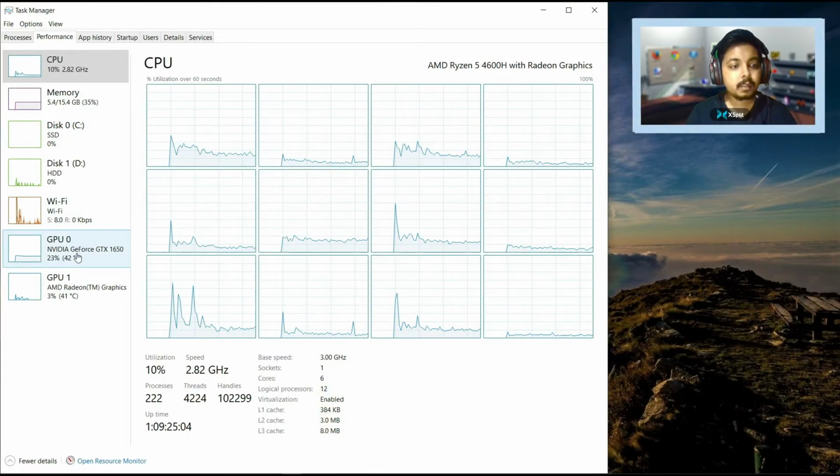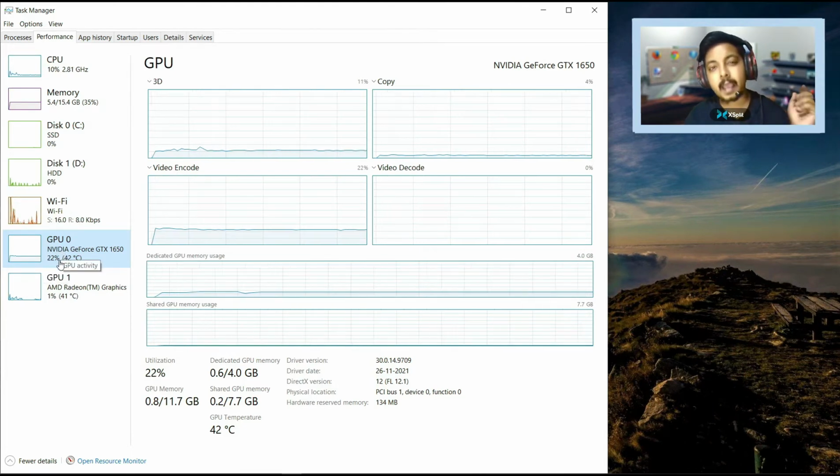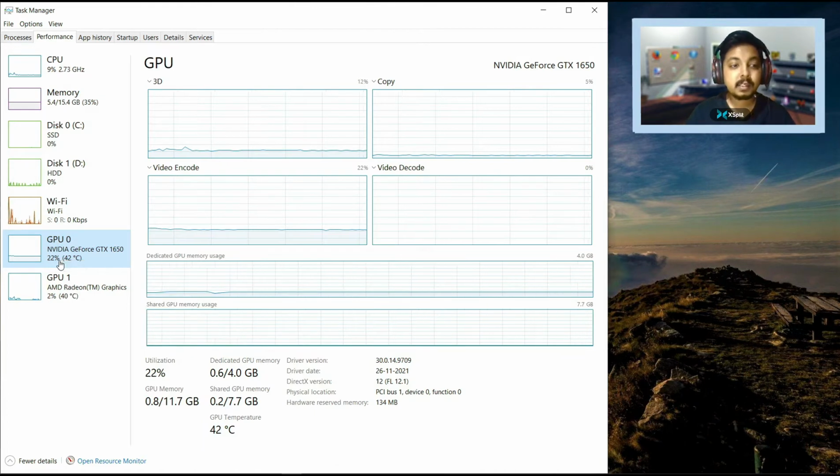And then you've got your GPU. You can see that the GPU is active at the moment. Once again, it's because I'm recording this clip using OBS, so the GPU is active. We have to make sure that your dedicated GPU, that is the NVIDIA GTX 1650 in our case, must be inactive in an idle state.